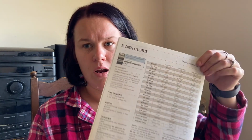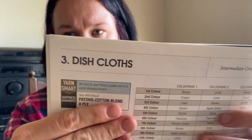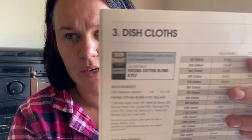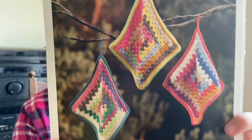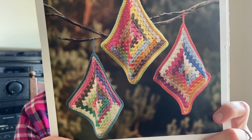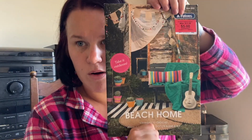And it's a dishcloth. Now, I'm not going to show you any closer up to get the actual details of the pattern, but it's just called dishcloths. And that is the pattern there, what it looks like in the booklet. But it's a beach home one. And I did it in an emerald green.